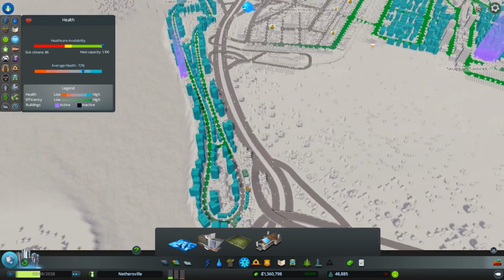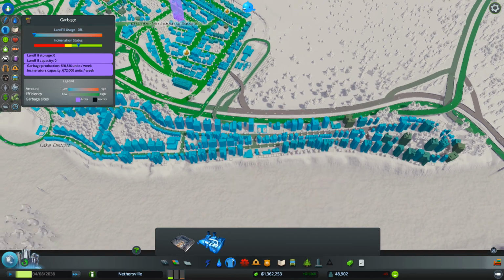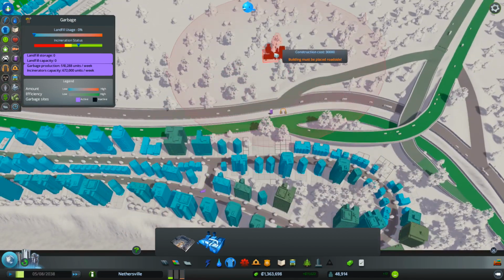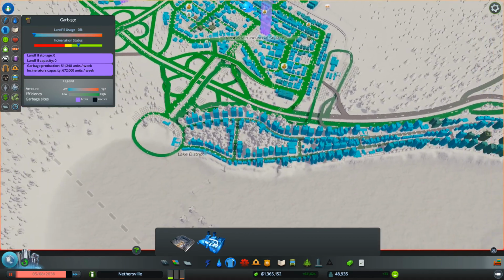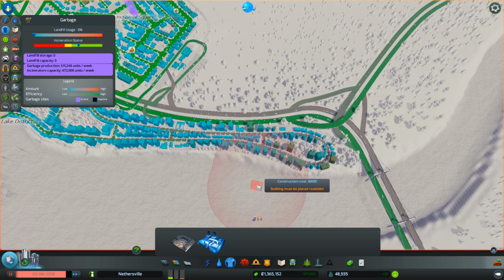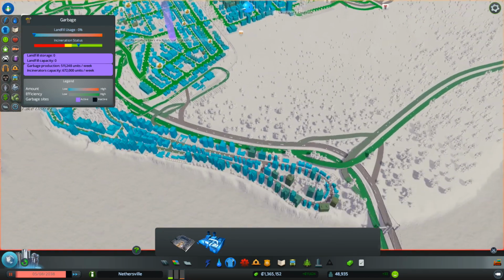There's a little bit of an issue over here, but not too bad. Let's look at garbage. Garbage, they're having pretty major issues now, because they can't get to the freeway and off. Actually, there's a lot of issue with garbage down here. Well, there's no freeway access here, so it doesn't matter what I do. And that's the real issue. Maybe I should put just an on-ramp here, so garbage trucks can get in here. Let's try that.